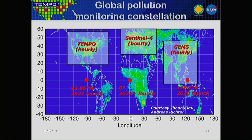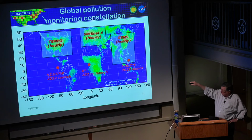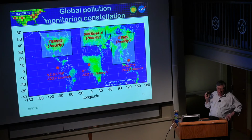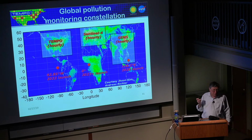Here is the composite, the constellation. So we do North America. Our colleagues at the European Space Agency do Europe, and our colleagues in Korea do Asia. And it would be very nice to have 3 more of these, because they really need one in South America, especially with what's been going on with the burning in the Amazon. There's huge amounts of pollution in Africa, but it's very much under-measured. So having one there would do us a ton of good. And then the third one would fit nicely over the Middle East. So hopefully someone will take that on.